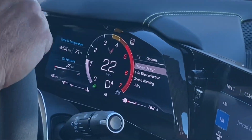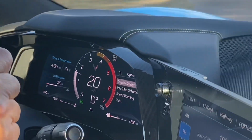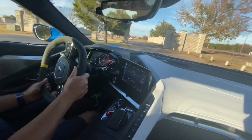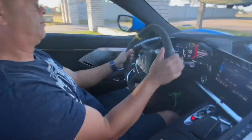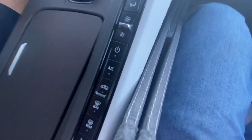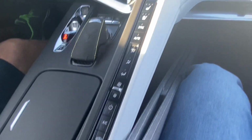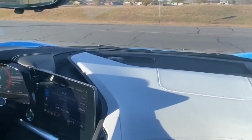But properly, that's how you do the 500 mile break-in: avoid cruise control, avoid hard acceleration. Nobody does that. I know, right? I don't know if you own a C8.